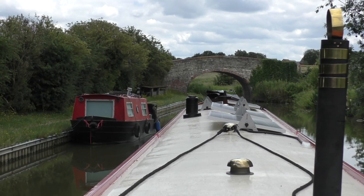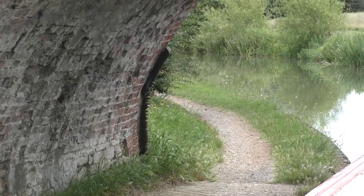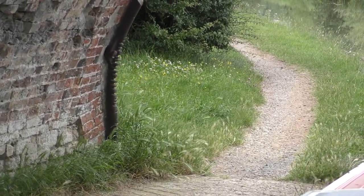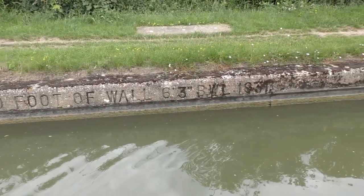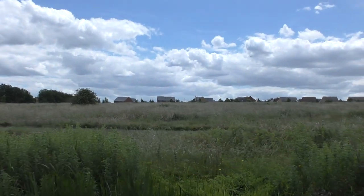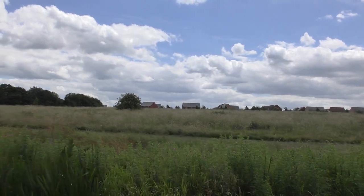On this next bridge, as the canal bears round to the left, you can see how the tow ropes from the horses have worn away the iron protection that was fastened to the corners of the bridges. Milton Keynes, just south of Bridge 75.